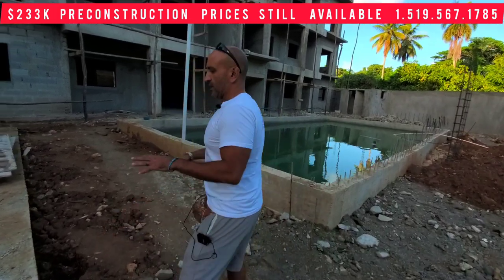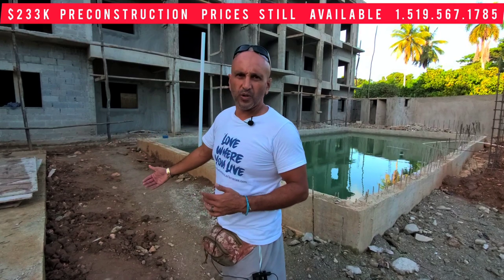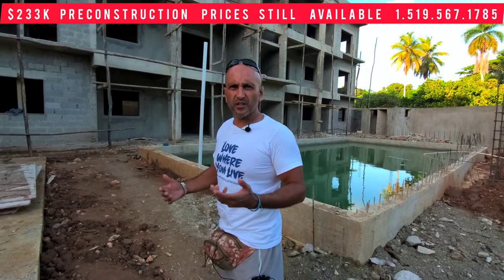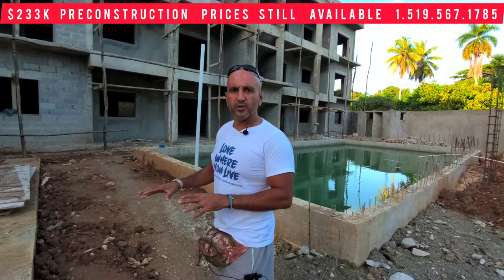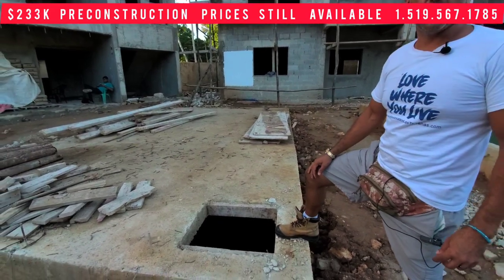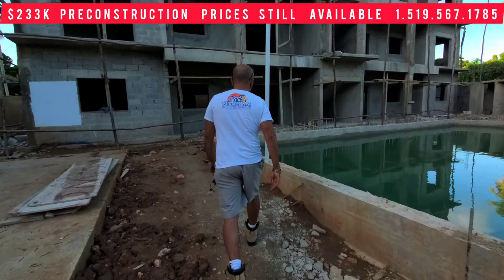Now, last time we were here, they didn't have the water tank done, so the water system is all done. This has all been poured down, a full concrete slab on top, sidewalls and everything. So this will be housing all the water for the entire development, which is no easy feat to accomplish, but this part is done. As you can see, this will be the roof for the well. So the entire well will be housing all the water for the entire complex. Okay, let's have a look at the pool.